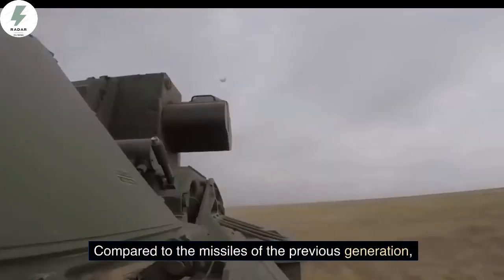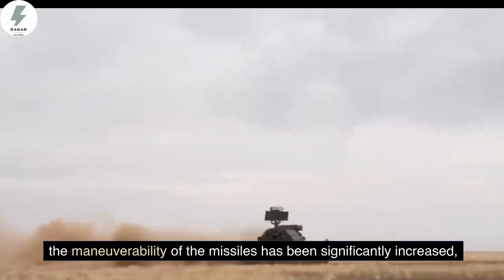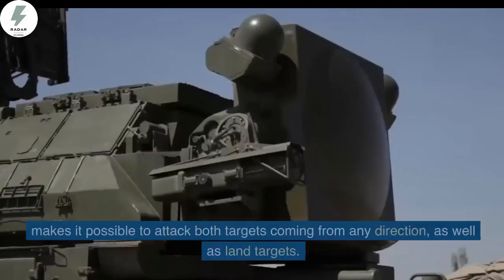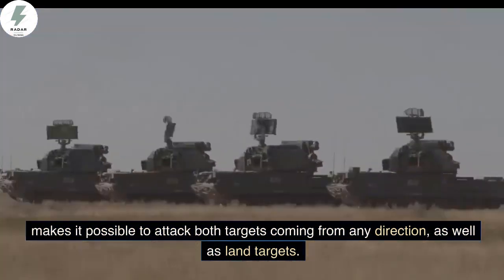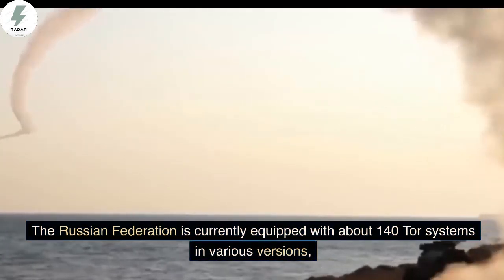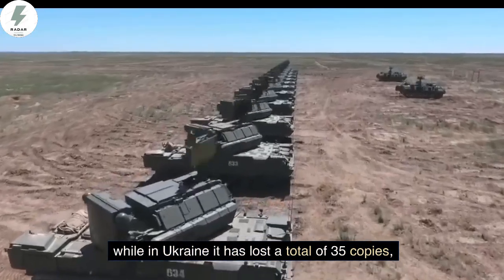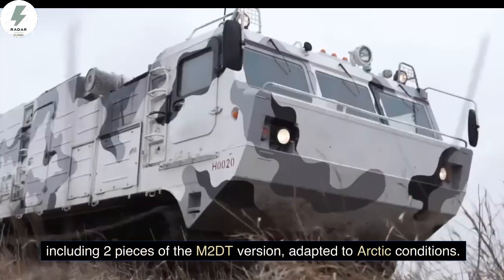Compared to the missiles of the previous generation, the maneuverability of the missiles has been significantly increased, which, combined with the vertical launcher, makes it possible to attack both targets coming from any direction, as well as land targets. The Russian Federation is currently equipped with about 140 Tor systems in various versions, while in Ukraine it has lost a total of 35 copies, including 2 pieces of the M2DT version, adapted to Arctic conditions.